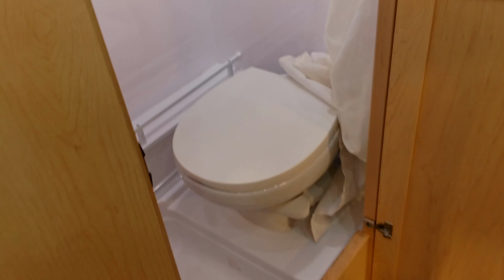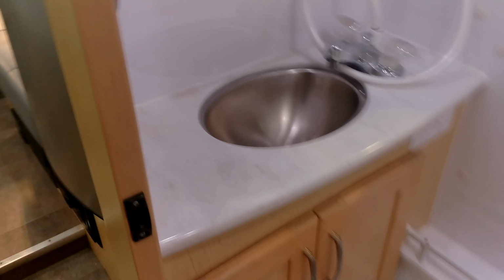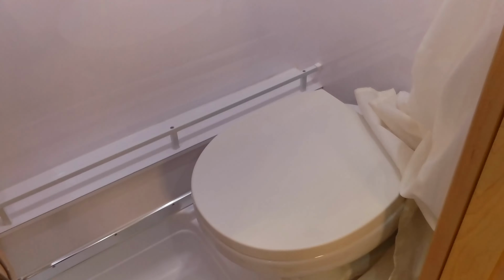So I think that this is a toilet that goes to the black water tank. Not super familiar with these, but I'm pretty sure that just goes to the black water tank. Tiny little bathroom sink. And where's the shower? I guess the shower is just there. And when you're in here, you can take the curtain and pull it around to keep the water off the sink and cabinet. And pretty normal under the cabinet there. So it's pretty nice.